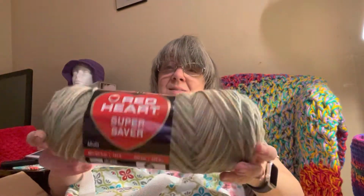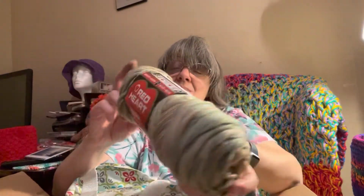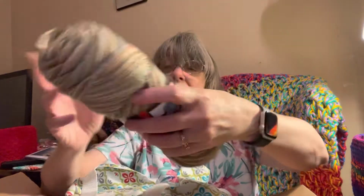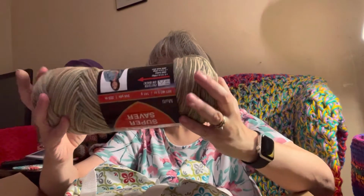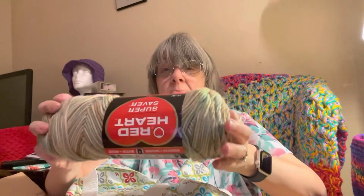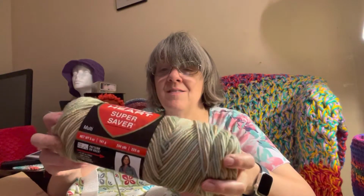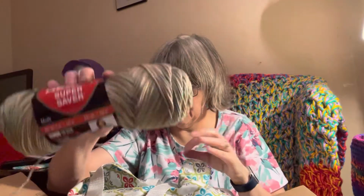Right, a Red Heart. Obviously, Red Heart Super Saver. This is Aspen Print. Obviously it's a Super Saver. Red Heart Super Saver is 100% acrylic yarn. I'm trying to find, okay, here we are. A 5 ounce ball or 244 yards. So that's one.